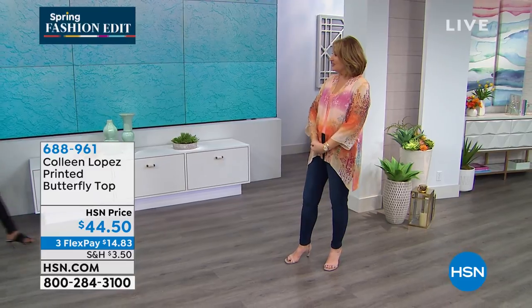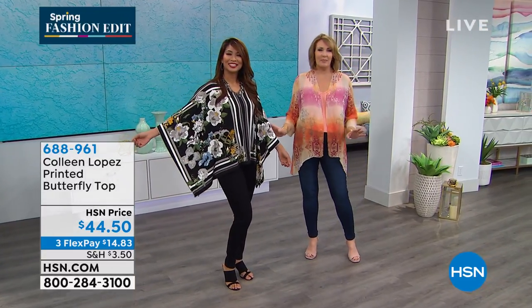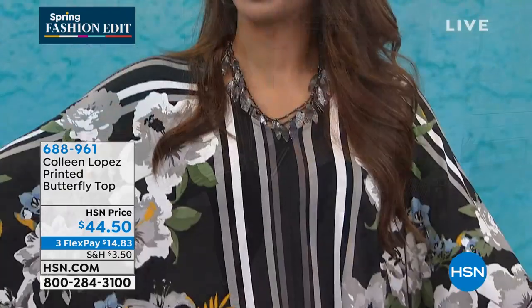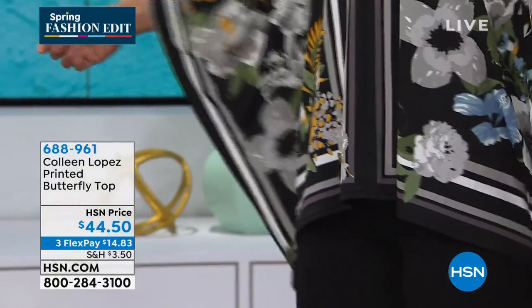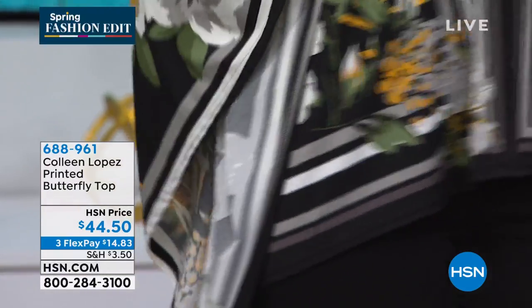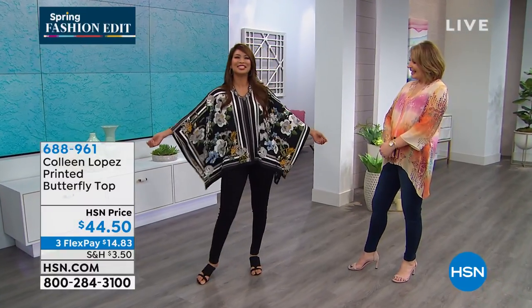Val, look at how cute you look. So this top, you look so pretty. So this is called my butterfly topper. I'm obsessed with this top. It is so cute, so gorgeous. Floaty, easy. Don't you just feel so special? It's unique. It's like a different top that you don't see every day.